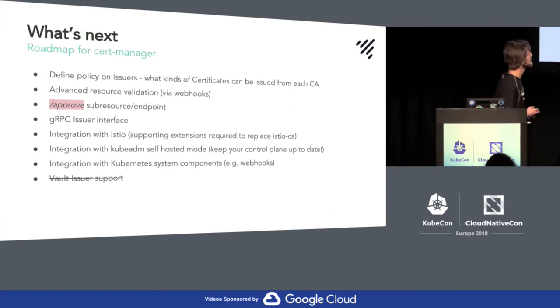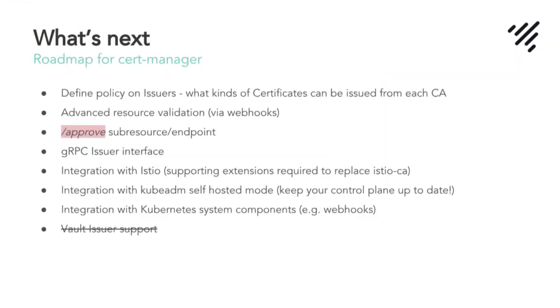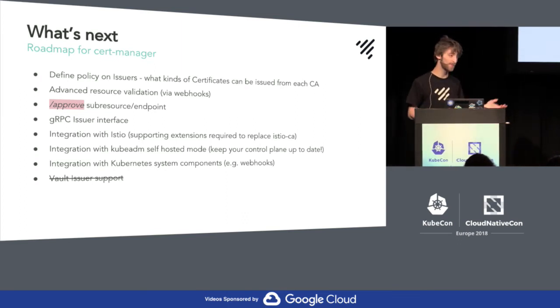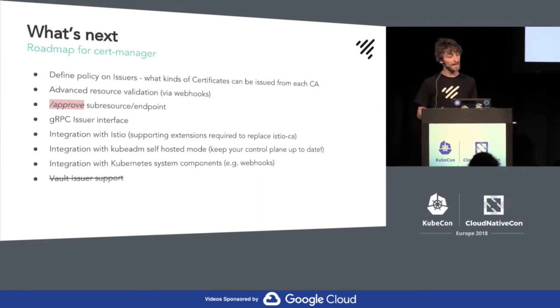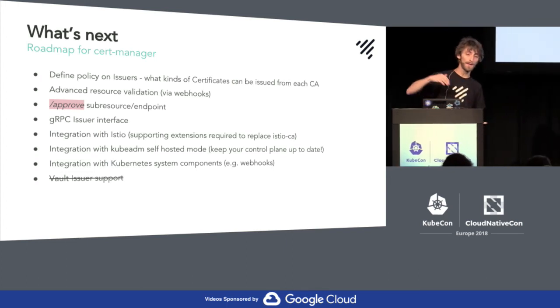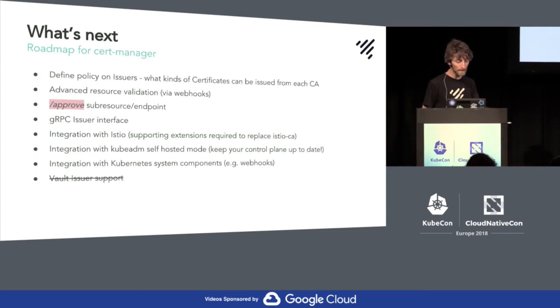There's been talk of a gRPC issuer interface. So right now, as I say, we support CAs, the CA issuer, ACME, and Vault. People sometimes have internal systems for this sort of thing. Maybe you want to send off an email because you'll want to use all these nice features, but with a team of people behind it. Maybe having some kind of a pluggable issuer interface so someone else can bring it along and they get all the other features of Cert Manager with their own CA.